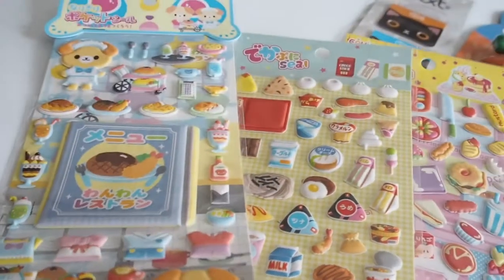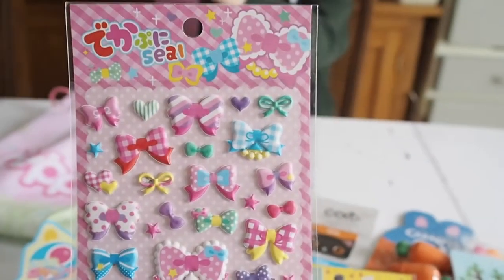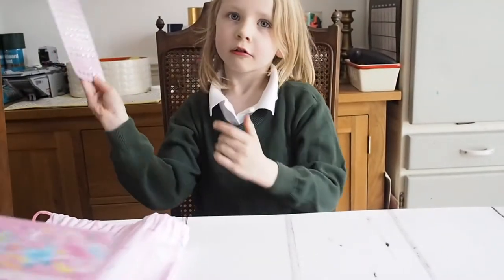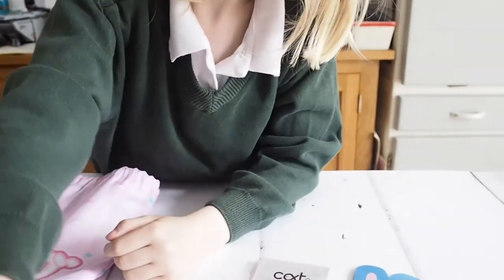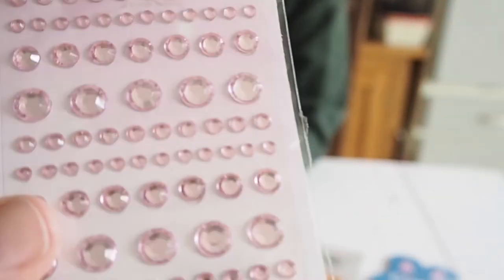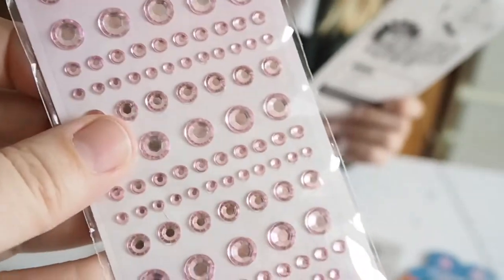Wait, there's more dogs. Hang on. Haven't looked at these yet. And these, oh, all different kinds of bows. These are the coolest ones I have ever seen. Another cool lot of stickers. What's on these? Ta-da. Oh, they're pretty. Pink sparkly ones. And these are dimensional stickers. Oh, they'd be good for jazzing up a notebook or something.